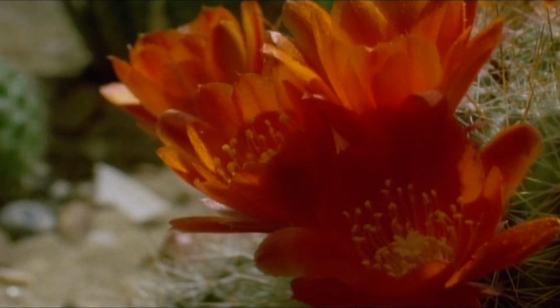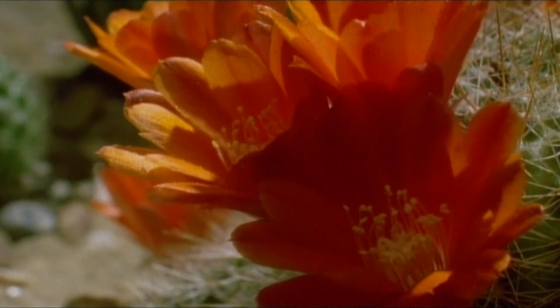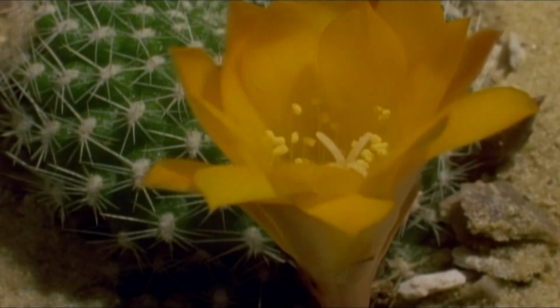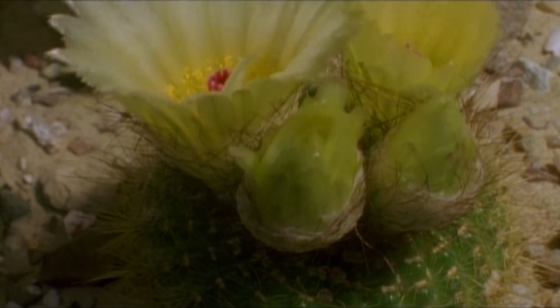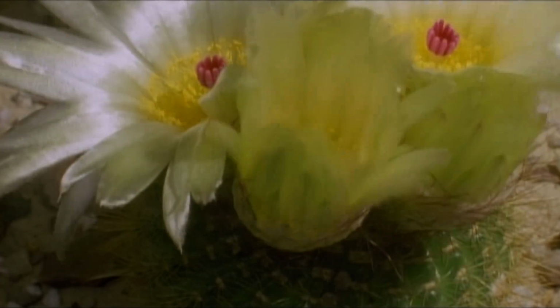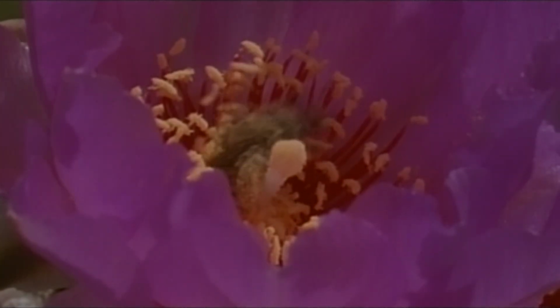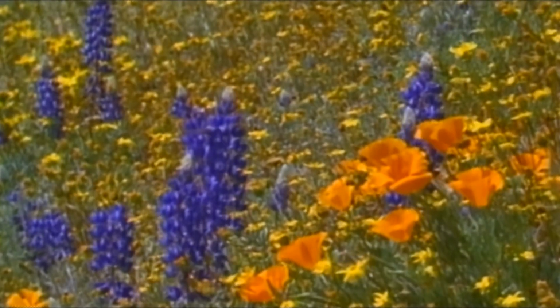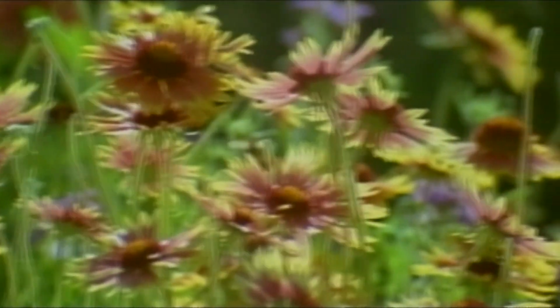Rain brings an explosion of life. As the water soaks in, the desert is painted with new colors. Desert annuals grow and flower in a matter of weeks.